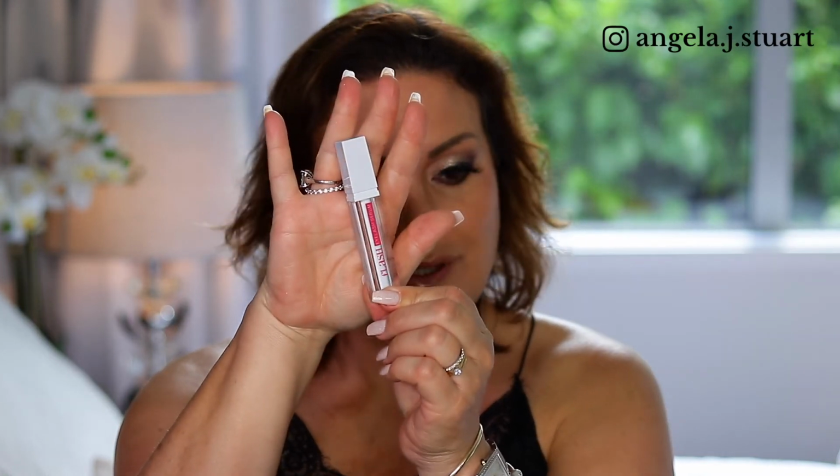Now, to the person who told me about this lash serum a long time ago, and I took a screenshot of it and put it in my list of things to try that you guys recommend, but I'd skipped over it until I had actually met someone who had been using it and was like, wow. And that is the Flash Eyelash Serum.